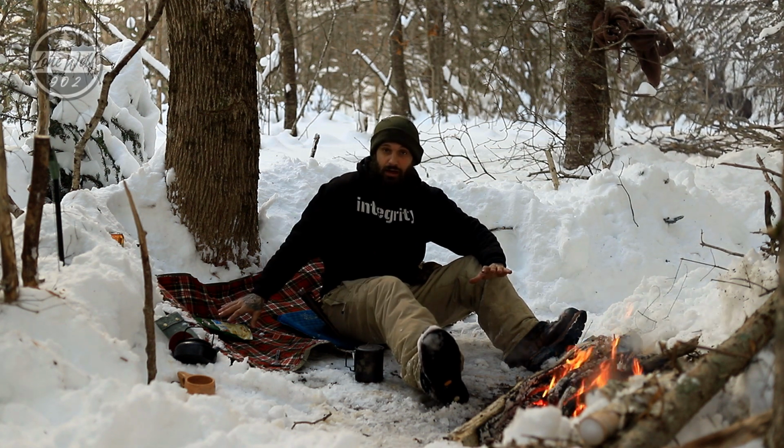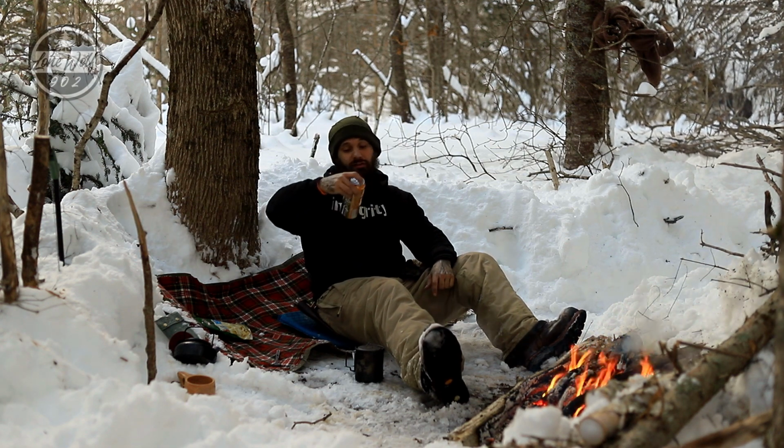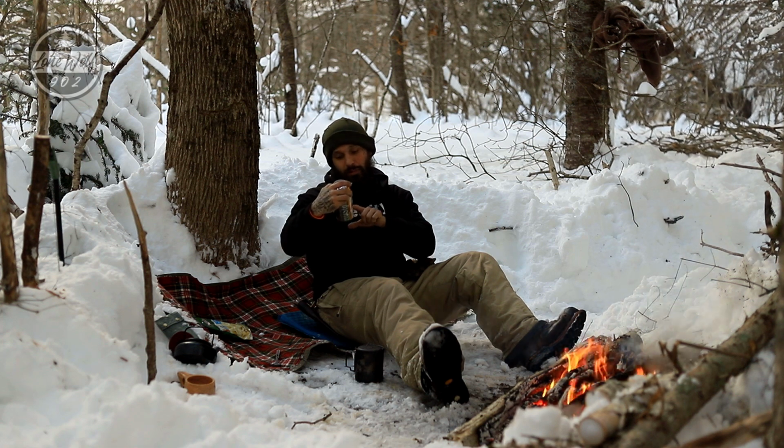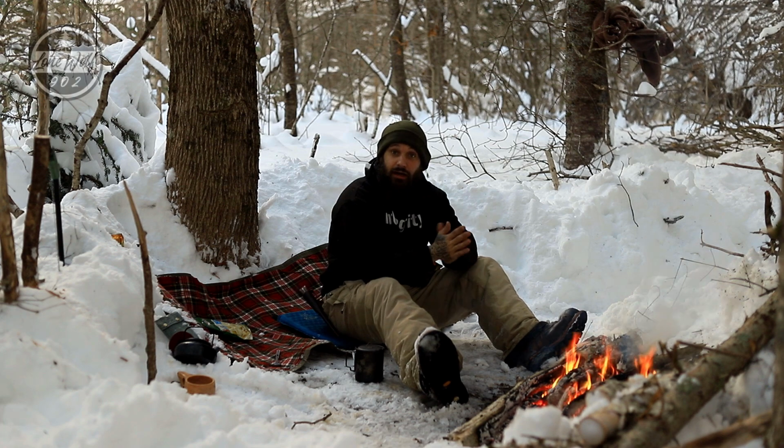So I'm going to cook that up, and I did bring one IPA with me. I've got a can here. This is tangerine, mango, and pineapple. So this is going to be really good for later on. And that's kind of the update.